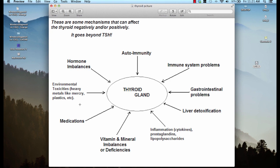Then there are environmental toxicities. We're not really a stranger to how our society is full of these things. Mercury is one of the largest ones. Plastics, things in plastic materials or in our water. We're getting more and more environmentally toxic, whether we like it or not, and this is negatively affecting our health, especially the thyroid gland. Medications can also impact the thyroid, good or bad.